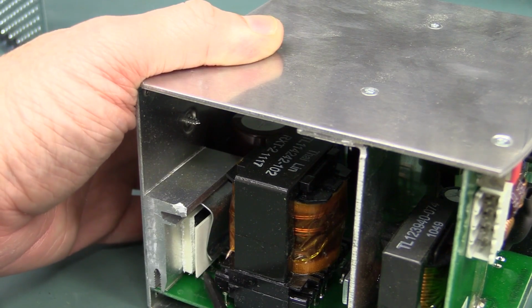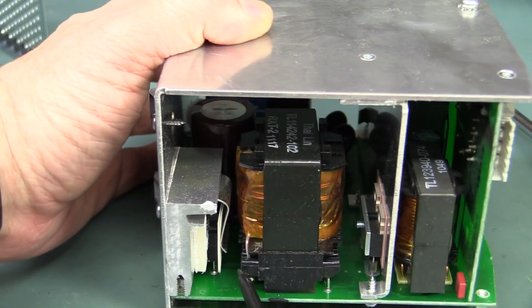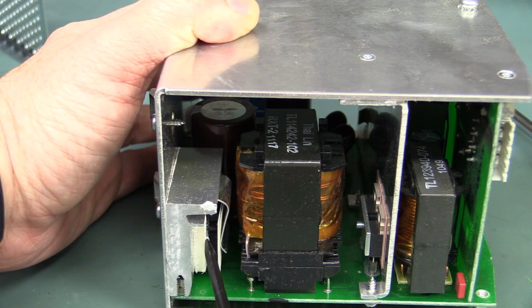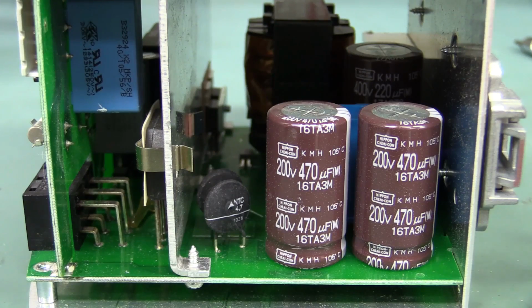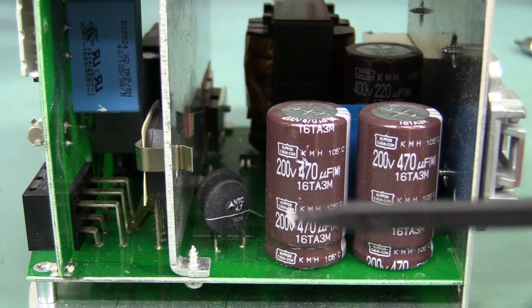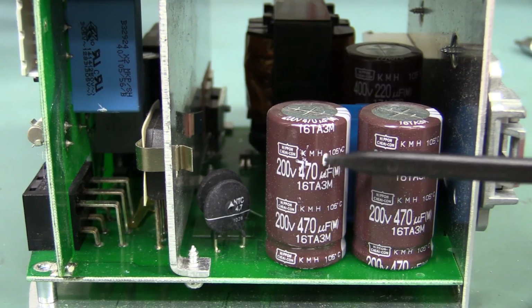We've got another, looks like that's probably the bridge rectifier under there, is it? There we go. That's interesting. Is that some sort of thermal? No cheap ass capacitors in here, as good as you can get. Nippon Chemi-Con, they don't want their 105 degrees C rated too, thank you very much.